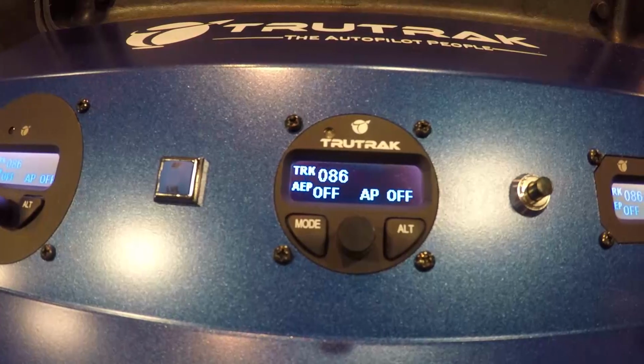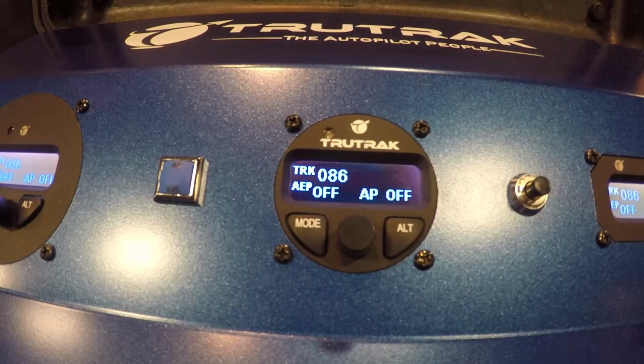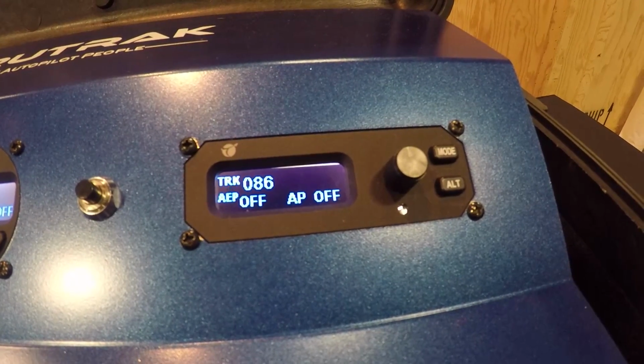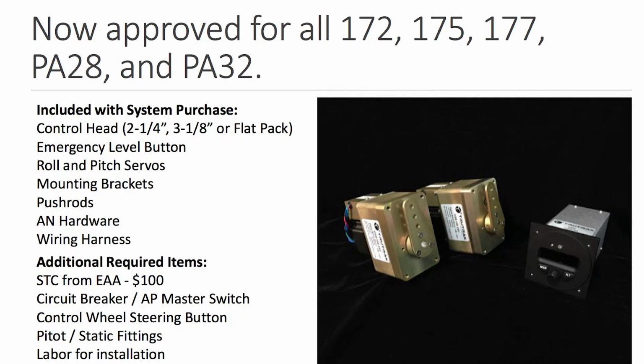So today we want to talk about the Vision Autopilot here at TruTrak. As you may or may not know, the Vision was approved last July in 2017 for the 172 aircraft. Since then we added the 177 aircraft to that list. But most recently we also added the PA-28 and PA-32 product lines, all of them.